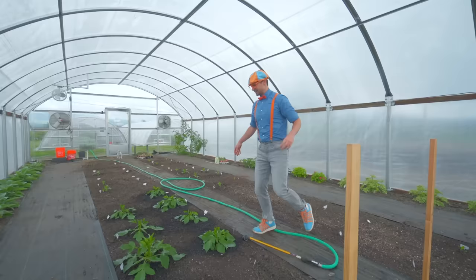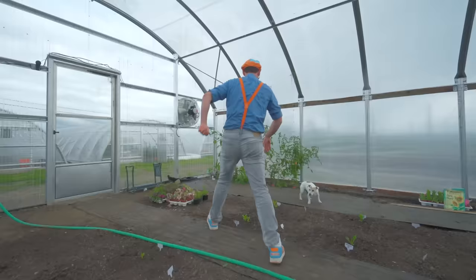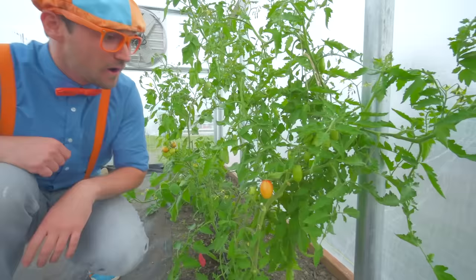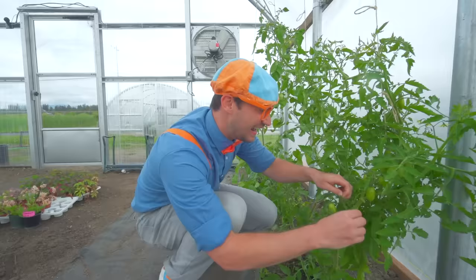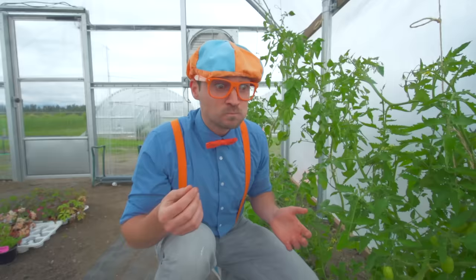Speaking of food, look way down there. Ooh, look! It's a plum tomato. Ooh, it looks so tasty. Shall we eat it? Wow. Yum! Mmm! Yum!